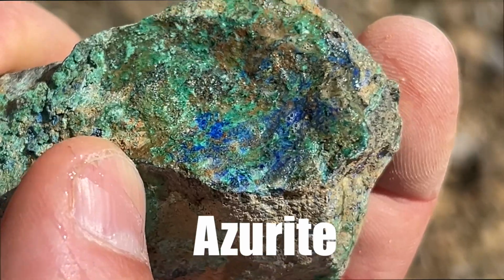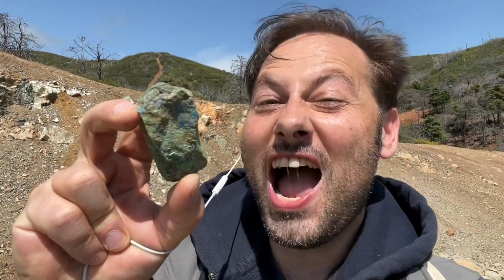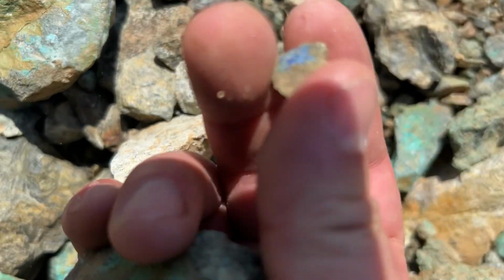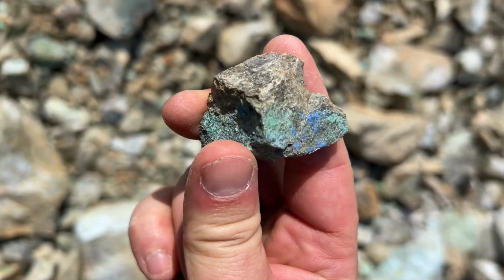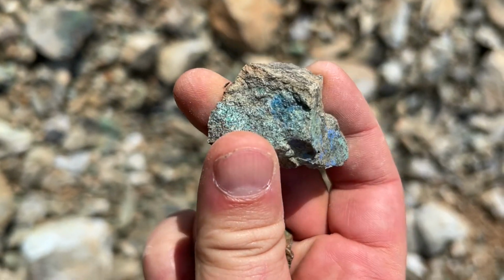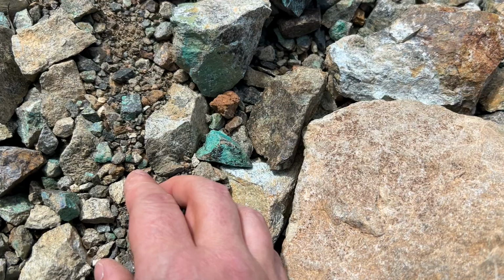This is azurite, and it's one of my all-time favorite rocks. Hey, azurite! I've always wanted to find this stuff in California. So this is really exciting for me right now, guys. And then I just got spoiled. I just found azurite everywhere, and I got rid of all the chrysocolla stuff. Not really interested in that anymore now that we found azurite. This is really special.